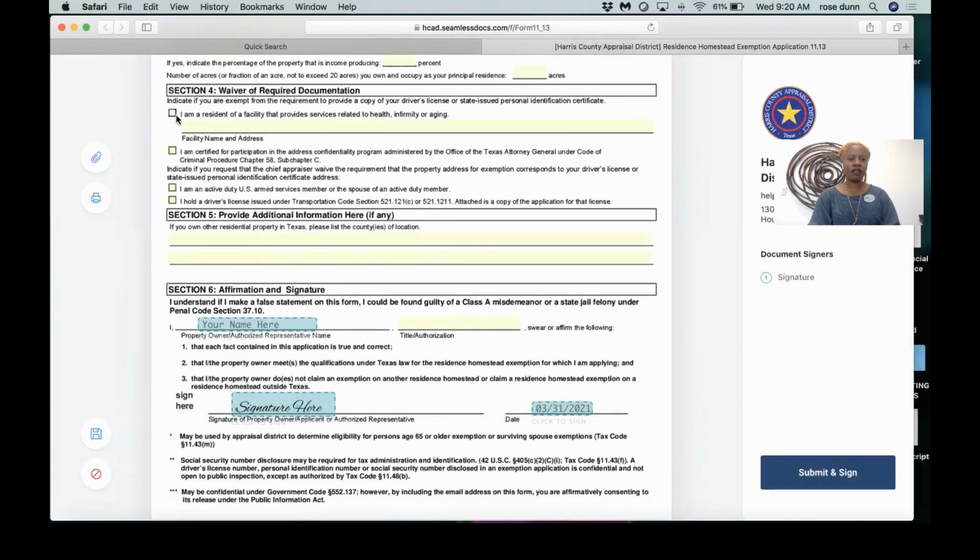And it says, I am a resident of a facility that provides service related to health and care. So you know it is a no. That's not pertaining to you, so you just dismiss that. I am a certified participant in the confidential program administered by the Texas Attorney General. You are not, so you just leave it alone. I am an affidavit... You are not in the army. You are not an army spouse.